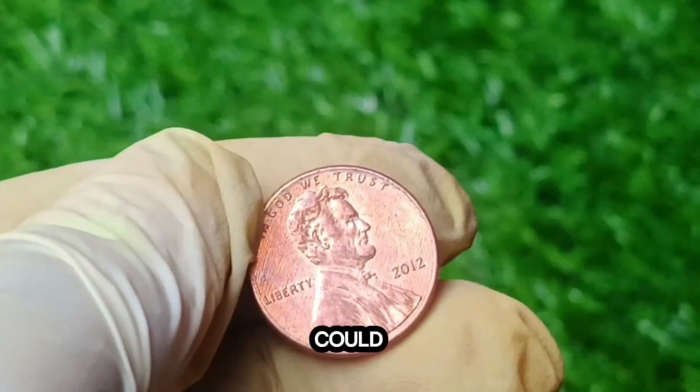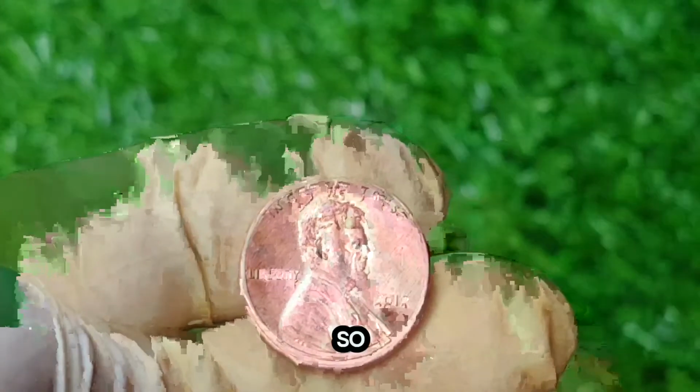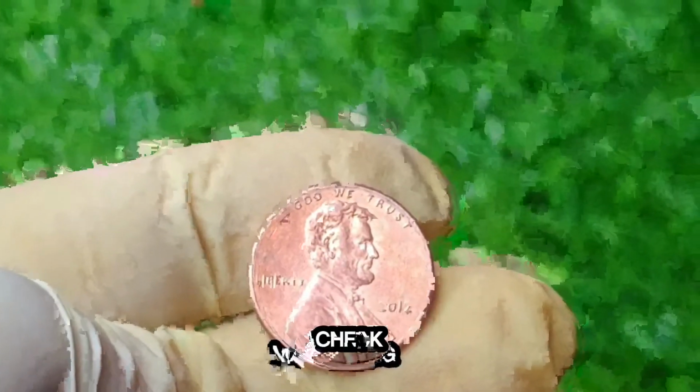Could it be hiding in your pocket? The only way to know is to start looking. So grab your magnifying glass, check your change, and let the adventure begin.